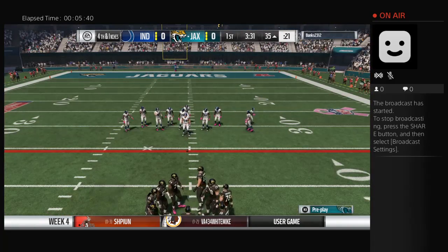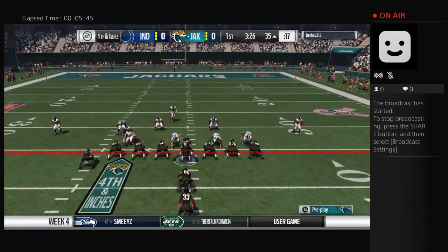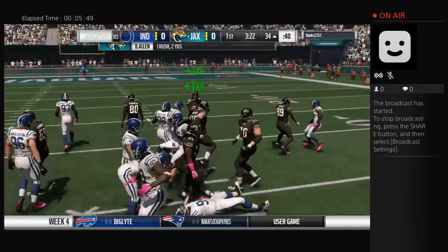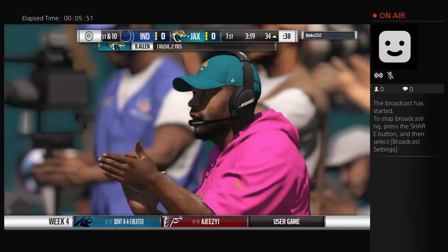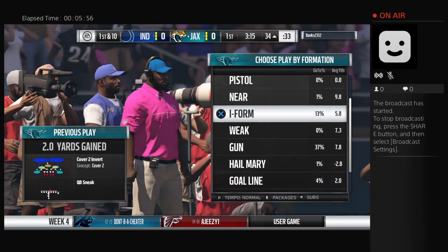And it appears they'll go for it here on 4th down. A big call on the game's opening drive. They'll try and sneak it here. They'll get a couple yards on that one, and they're able to convert here on 4th and inches. Smart approach there, using the run to pick up the first.